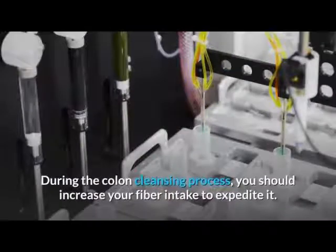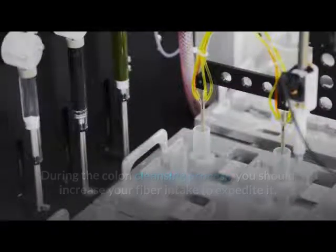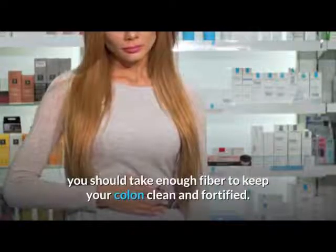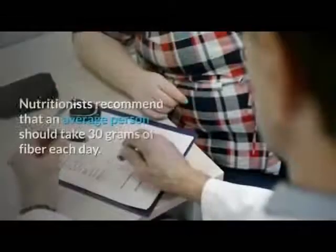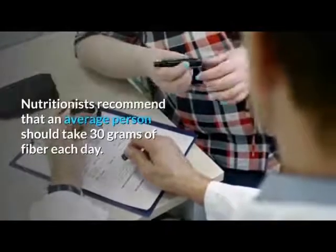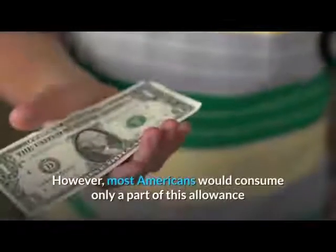During the colon cleansing process, you should increase your fiber intake to expedite it. After the process is accomplished, you should take enough fiber to keep your colon clean and fortified. Nutritionists recommend that an average person should take 30 grams of fiber each day. However, most Americans would consume only a part of this allowance.